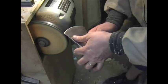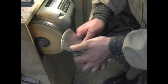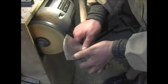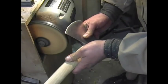I use this for sharpening knives. I use it for sharpening the skews that I use on the lathe. I use it for sharpening carving tools. And you can even use it for sharpening chisels, but you got to be careful because you can round an edge over on it. So generally on chisels, I don't often use it.